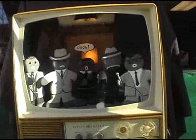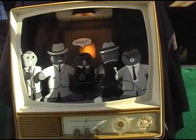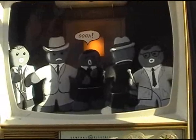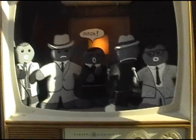Okay, this piece is a replica of the Lee Harvey Oswald assassination. It's exactly how it happened in the basement of the Dallas police station in '63. Only these are gingerbread men performing it.